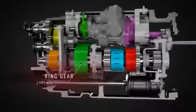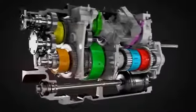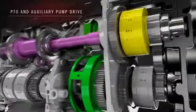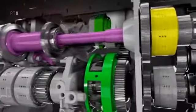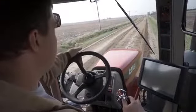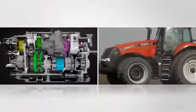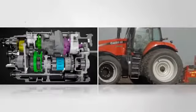Remember that throughout this demonstration, engine RPM remains constant. Speed changes are the result of the compound planetary and the 4 range clutches. The engine drives the hydrostatic pump that controls the ring gear, as well as powering auxiliary pumps and the PTO. Once a tractor direction is selected with the shuttle shift control in the cab, the forward or reverse clutch is engaged. The engine drives the input sun shaft while the hydraulic motor drives the ring gear in the opposite direction, counteracting the engine input rotation.